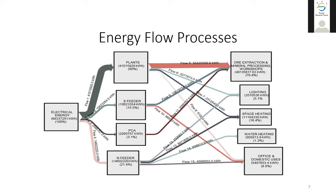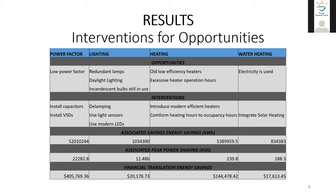So for office and domestic uses, we did not deal with this one because the idling consumption of such machinery is negligible, and normally domestic machines and office machines are changed within a short time, maybe 2 years. So it means their efficiency improves as such. So this is how the opportunities were dealt with.